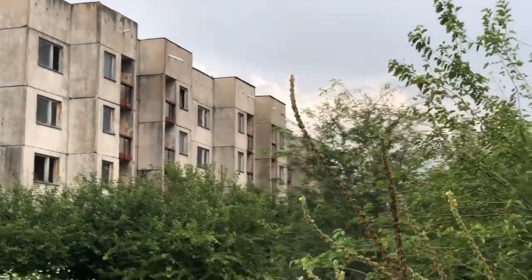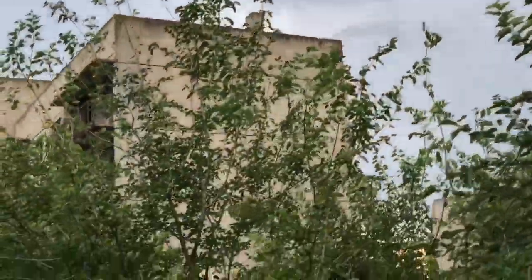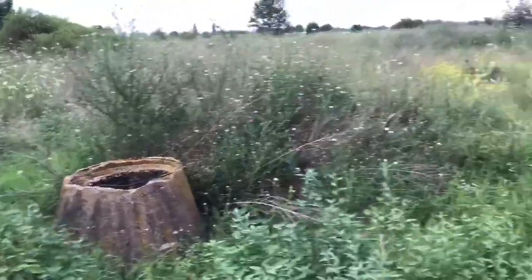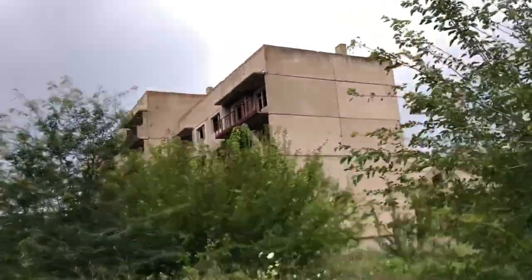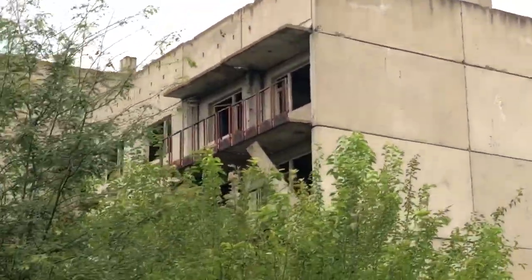A very eerie, somewhat creepy place. The video cannot really show what you feel once you're there and you're just walking around the vegetation. Look at this. This is even a sewage system. Probably it's completed underground and they only had to put the asphalt and have it completed, but obviously that never happened.